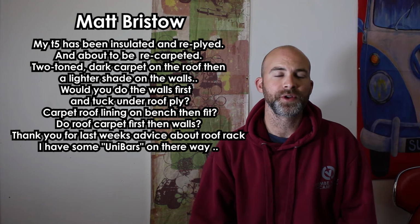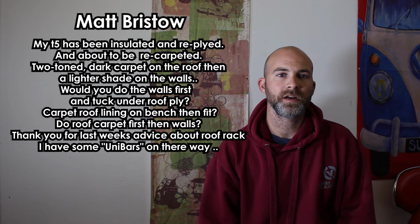So in terms of the order of carpeting, I would carpet the walls first minus the ply panels, unless you have put the ply panels, you want them in there permanently, and you are going to carpet all the wall in one piece as per our video, which you will see up here now. So walls first and then the headlining after.